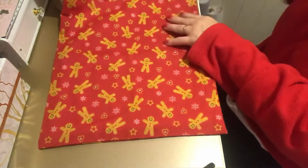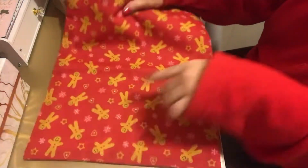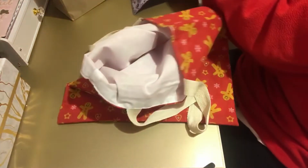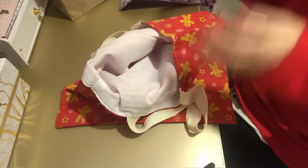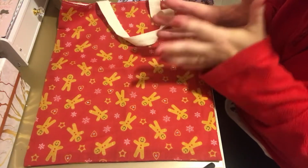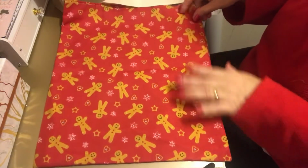So the first one is this one, which more than likely I will probably keep due to the fact it has gingerbread on, and she makes these gorgeous. I think they're all lined. I think she lines them all by the looks of it. Yeah, they're all lined. Probably you can make these yourself, but I haven't got a decent sewing machine. I've only got one of those small tiny ones, but I'm just loving this. And with all the gingerbread, the little hearts and everything, I think it's absolutely gorgeous.